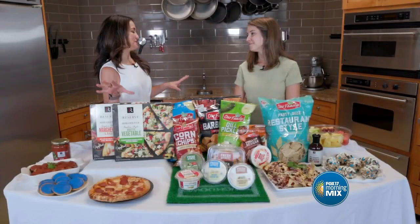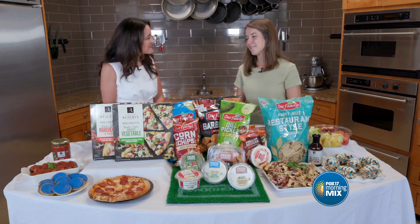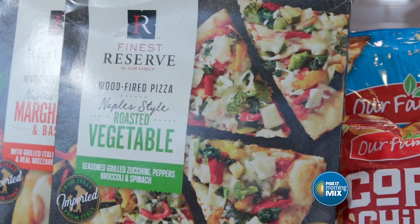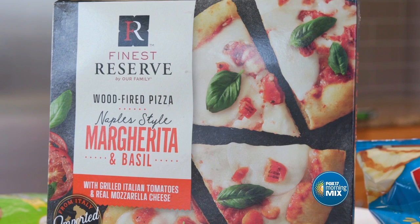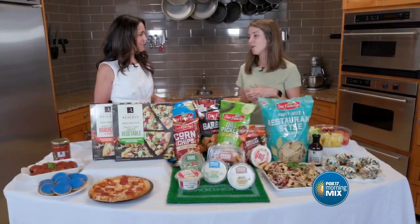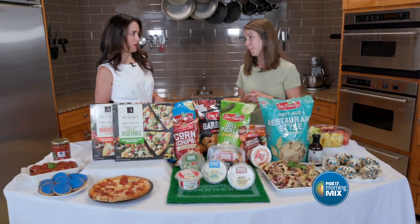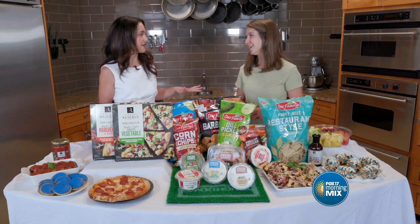And then of course we've got pizza, everyone's favorite. Absolutely. We've got some fun varieties from Finest Reserve as well. We have our new premium pizza line, and they're all imported from Italy. It's a hand-stretched crust, topped with Italian mozzarella. We have the spicy pepperoni with a hot honey drizzle to go on top as well, and then the roasted vegetable, the margherita and basil, and a spinach and goat cheese one as well. I love that roasted vegetable. You feel a little bit better about eating that.